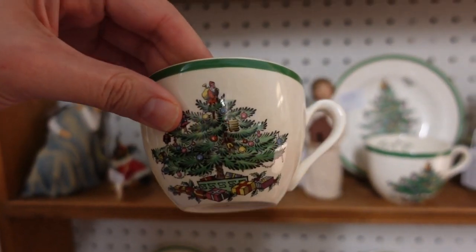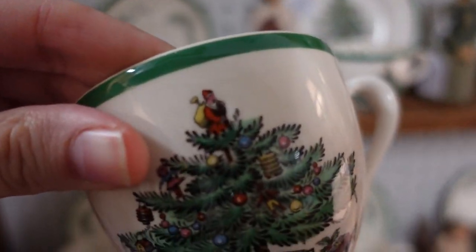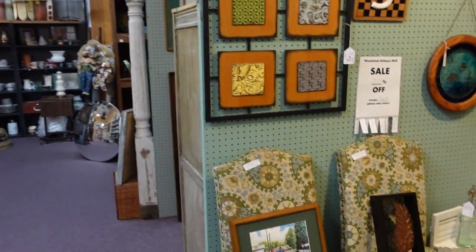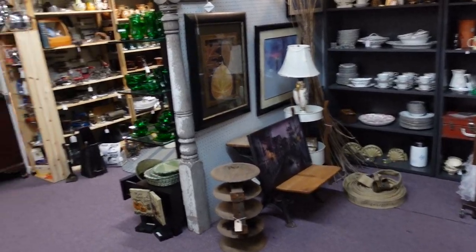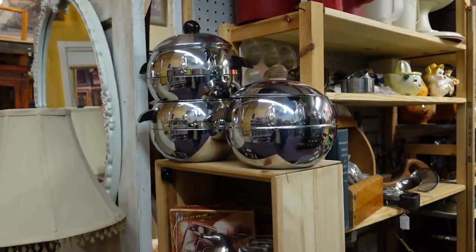Now this is Spode, and because it has Santa Claus on the top. I have had way too much coffee. I have had to have lots of coffee today because I have a migraine. Coffee constricts the blood vessels, and so look at all of those penguins.